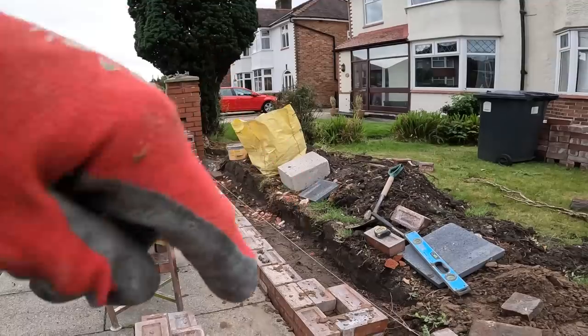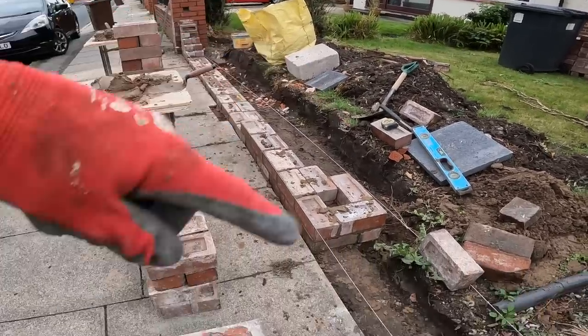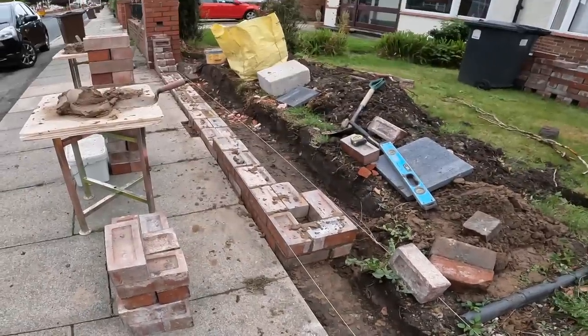So that's how we do the pillars. Same with any pillar, always say two plumbing points and then we measure everything.